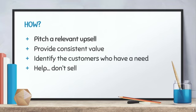Don't say buy a pro plan because it is better. They are not interested. Instead, tell them how it is better for them or their businesses by upgrading. How is this relevant? Do not just say that this one is better, but how can it be helpful to them? So there you are helping them and not just selling.